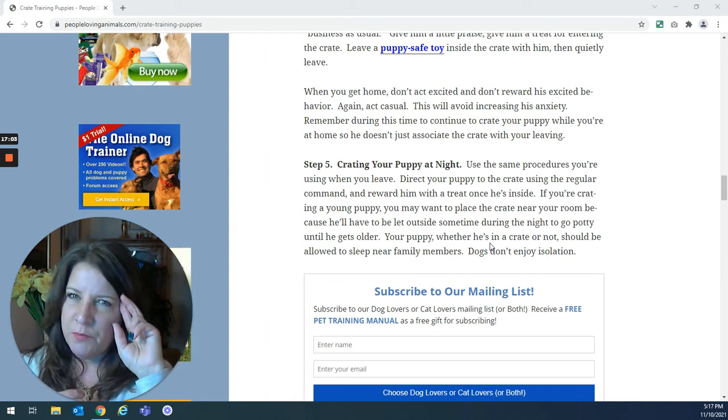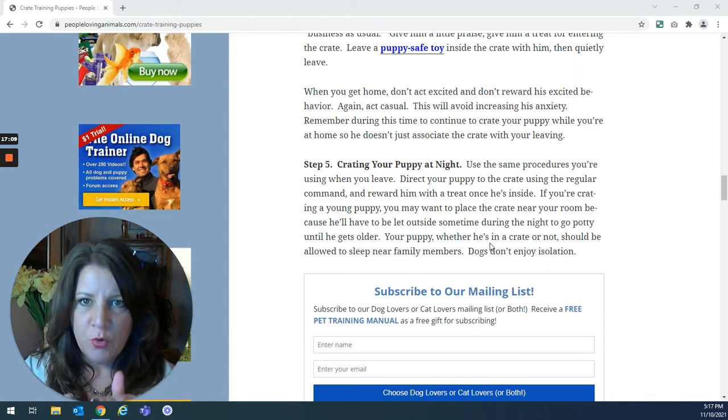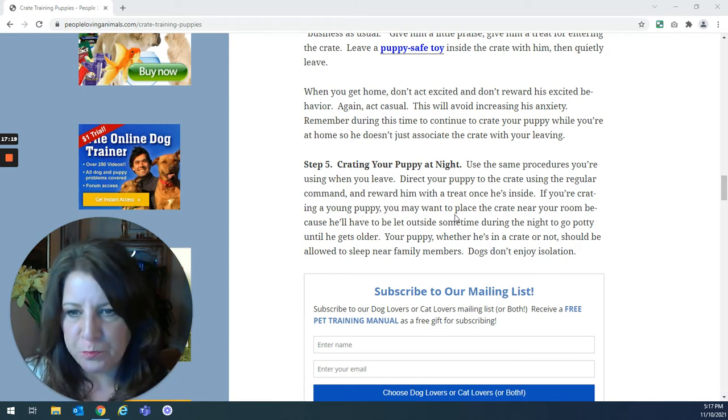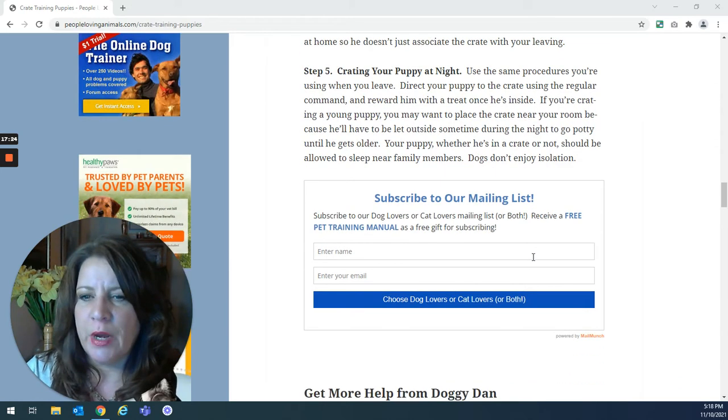Do you see what I mean? So I would suggest doing that with your puppy. If you're not going to have them in the crate right in the room with you, then at least do that voice thing so that they know where you are, so that they know they're not alone in the house, okay? And again, that's just part of the training to get them comfortable in their crate.